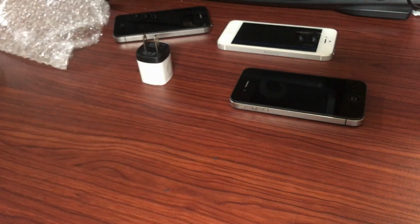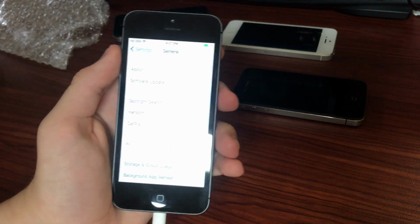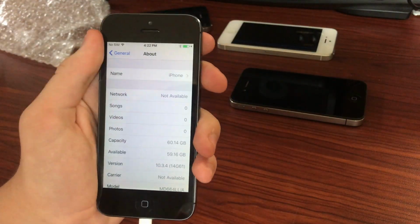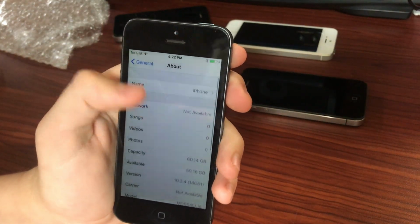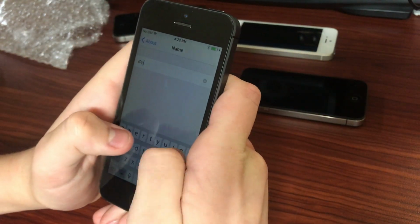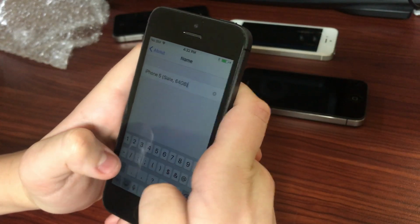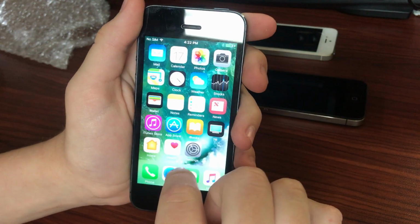We are in. I'm going to go into settings and just verify that the capacity and all that is correct. Gotta get brightness down a little bit so you can see this better. And there we go, 60.14. I just had to change the name there. It had my name in it by default because I signed into my Apple ID and everything. So this looks good. I will now name it accordingly in my naming scheme for all my phones. iPhone 5, Slate, comma, 64 gigabyte. And there we go. Gonna up the brightness a good amount.